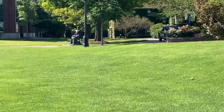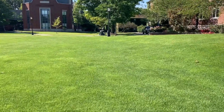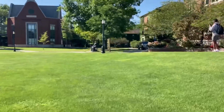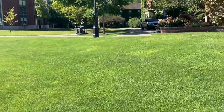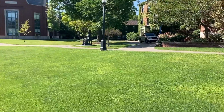I'm not sure who this statue is. We're going to find out, but it's obviously somebody of great importance because we don't see many statues on the campus. It is a Division III school. They have many different sports. On the way out, we're going to take a quick shot of the sports field down there, which you can tell is being used a great deal.